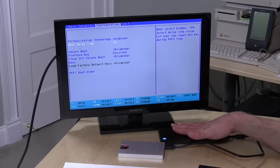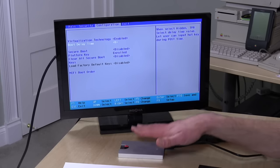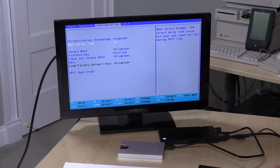6 seconds, so I have some time to hit the F2 key to get into the BIOS if I wanted to adjust something. You can also hit F10 and choose which device to boot from. So for example, if you had an operating system installed on the internal storage, but also wanted to boot from an external device, you could hit F10 and pick the device you want to boot from at the time you turn the computer on. So that was something that you might want to set on there.